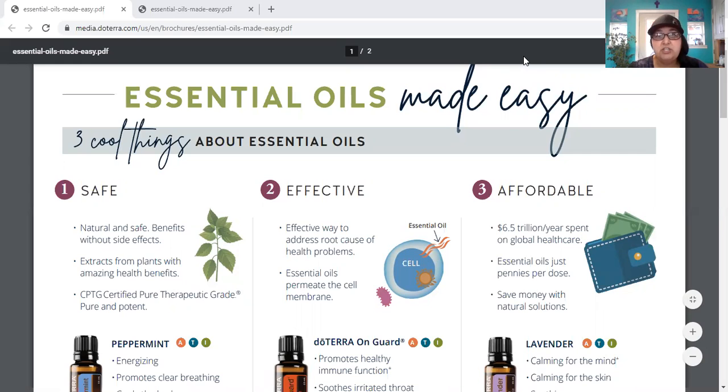They are CPTG certified, which means that they are potent and pure. They are guaranteed to be free from contaminants, fillers, and artificial ingredients, and also adulterations. They are effective. They actually work down at the root of the problem, helping us with our health challenges. And so they can actually permeate down into the cell membrane and affect something that is threatening our body at the cellular level.